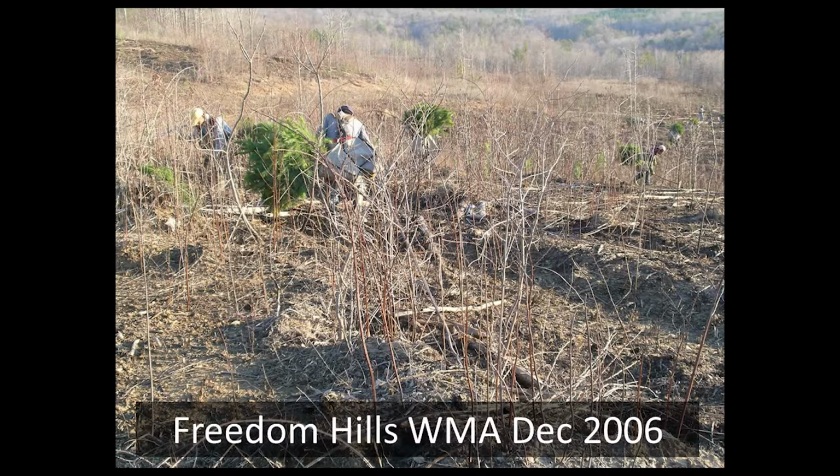Basically just a closer up shot of that 2-aught nursery stock going in. Like I said, I can't emphasize enough the use of quality planting stock, either bare root or container. I tend to prefer container myself for my sites.